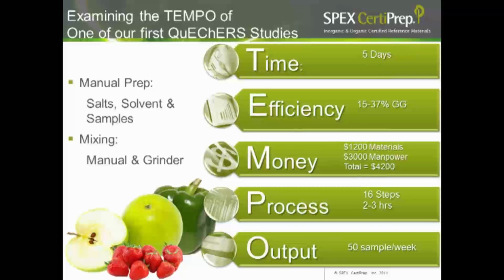Several years ago, when we were still new to QuEChERS and it was an idea that was still growing instead of being widely accepted as it is now, we decided to do an experiment using apples, strawberries, and green peppers. At that time, we chose to do all of our preparations by hand. So we weighed out all of our salts, mixed all of our solvents, and prepared all of our samples. We actually had apples and green peppers and strawberries, and we ground them.